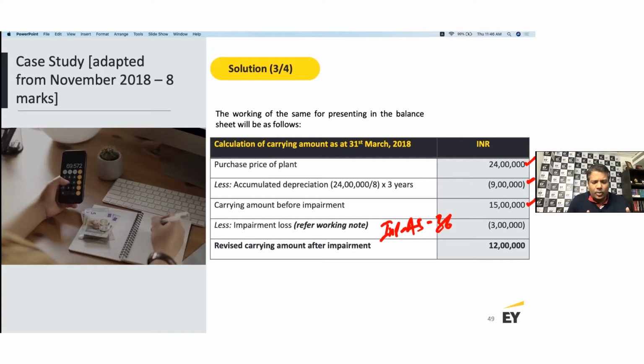Okay, now when you look at the value in use, since they have stopped using it, you're not able to determine the value in use, so to say. So now you have the fair value which is given here, which is 12 lakhs. So essentially you end up recording an impairment charge of 3 lakh as of 31st of March 2018.